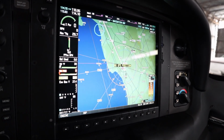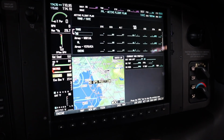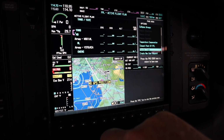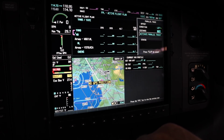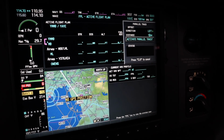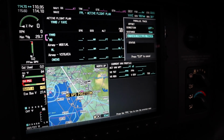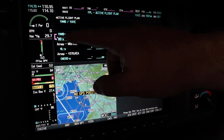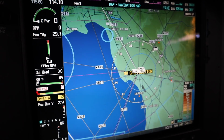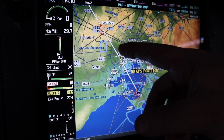Absolutely. So if I find that I've got bad weather, I can go flight plan, and I can go menu, and I can go parallel track. So let's say there's a dirty great big thunderstorm in front of me. I can change that to, let's say, 15 miles, and I want to go 15 miles left of track. So I go left 15 miles, activate parallel track, and now everything in here has a P. Now when I come out of the flight plan, you will actually see there's my track offset by 15 miles. Then I could come in here and just zigzag around.